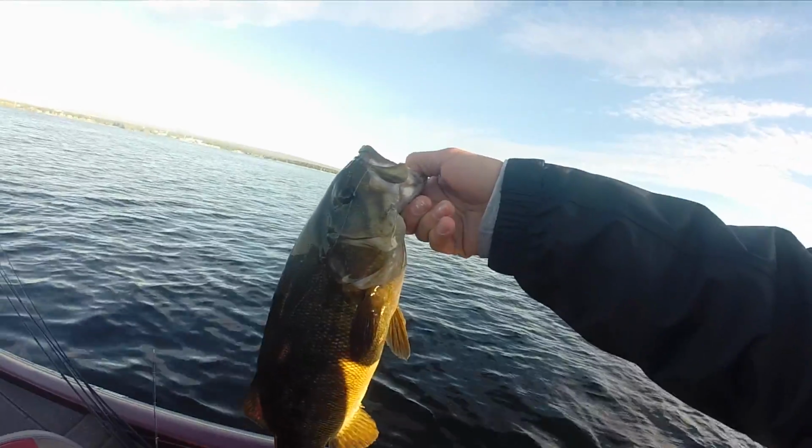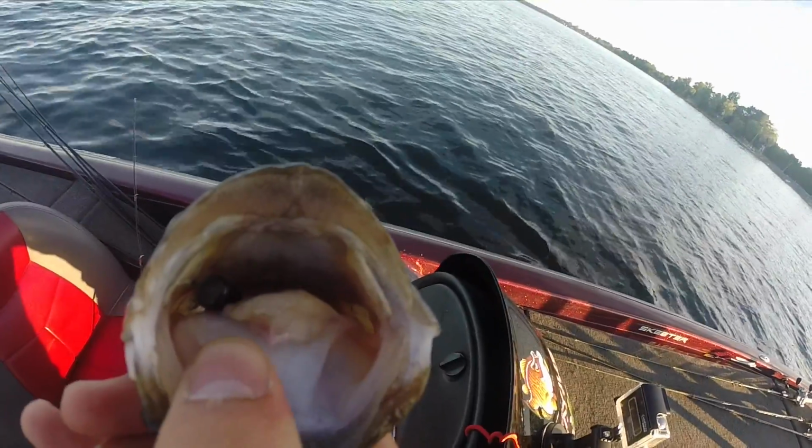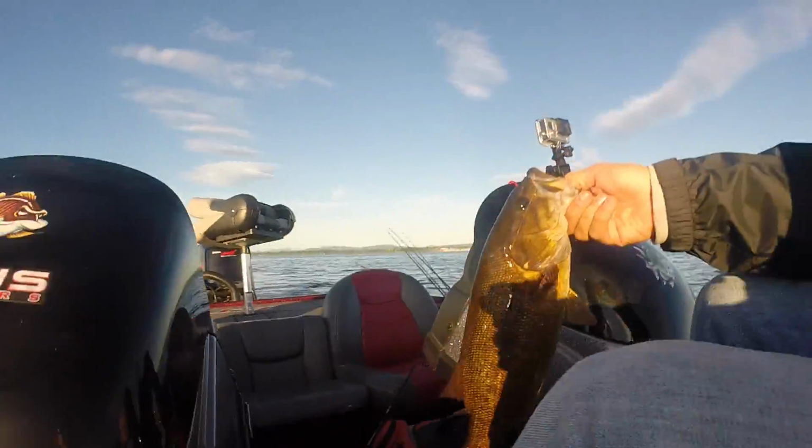Alright guys, there it is. That's my first cast of the morning. Look at how he choked the Ned. That's a Ned rig I'm throwing right now. Not a big one, about a 2 pounder, but I was determined to catch something on this, and it happened on the first cast. Kind of a new rig out.